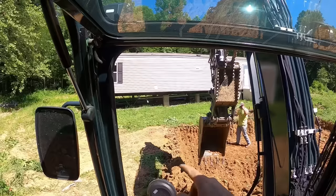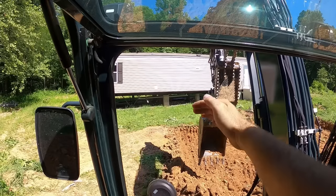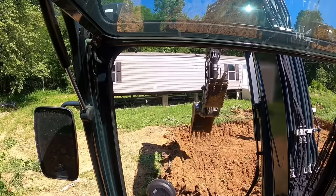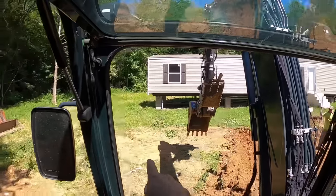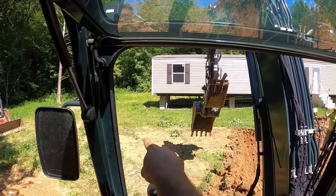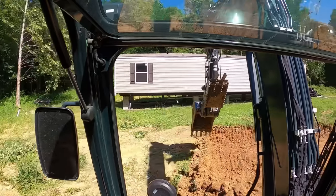All right, everybody, so taking that hard high side out further is working a lot better to get that grade and keep that grade consistent. So we've left it a little bit high right here on this side, and I'm gonna take some more of this out and work towards that outside pin, which is right over there, I think is where it's at. I think you can see it on the camera, I tipped my finger there. So we're gonna hog out some more here.